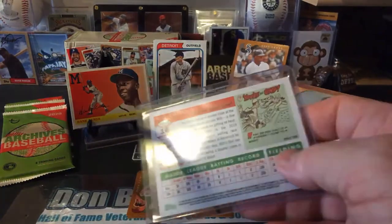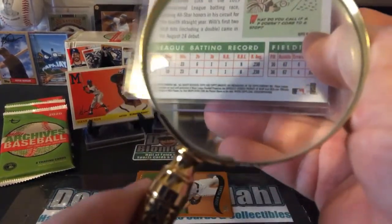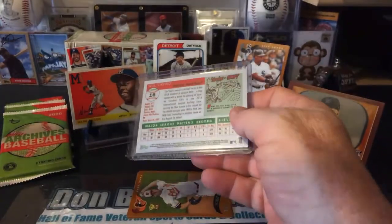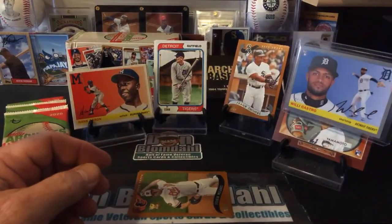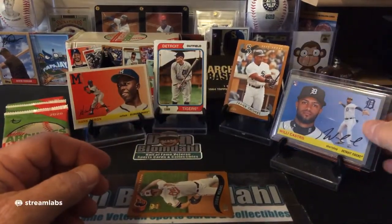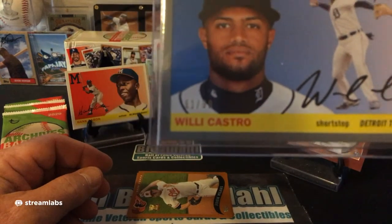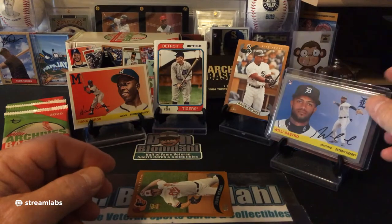I think that's just a variation card because it has the number for the base. Yeah, the 468 is the base, but it is a variation base. There we go. So it is the base card, but it's a variation base. Again, 61 of 99. Cool card. Nice cool card there.